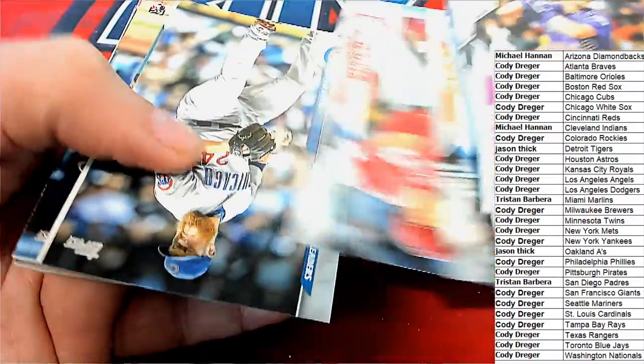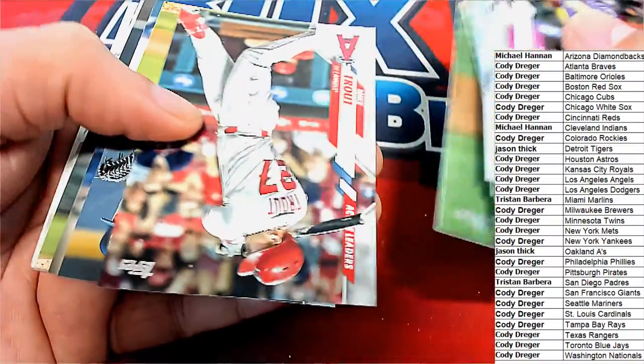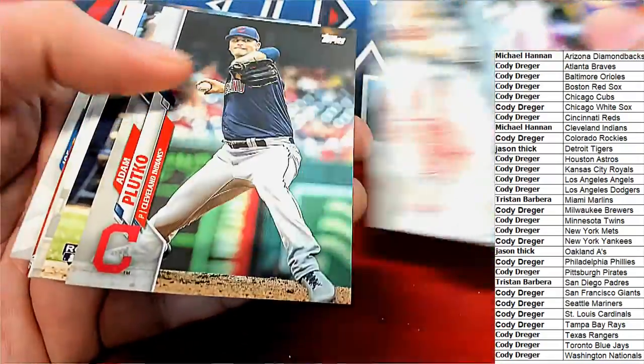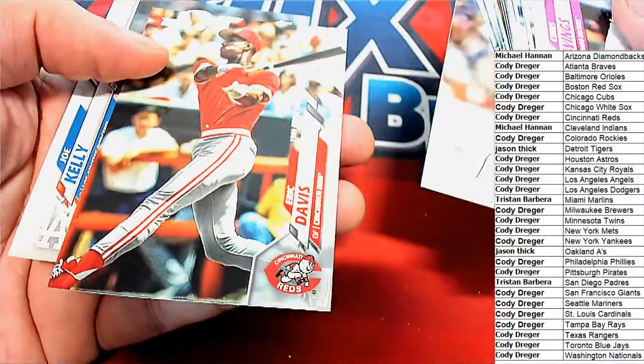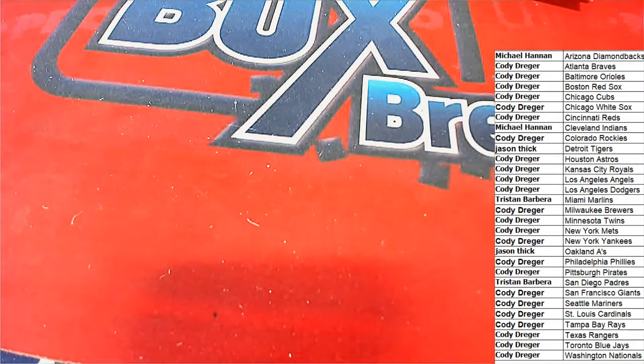Not bad. I mean, we've had some great things coming out of here. Lots of great rookies. Some really good things. That's going to do it for us in this 8-box hanger box case. Thanks for getting in with us, man. That was a lot of fun. Some nice things coming out of there. I think a lot of folks did pretty good at $12.99 for two teams in that, because there were some great hits in there.